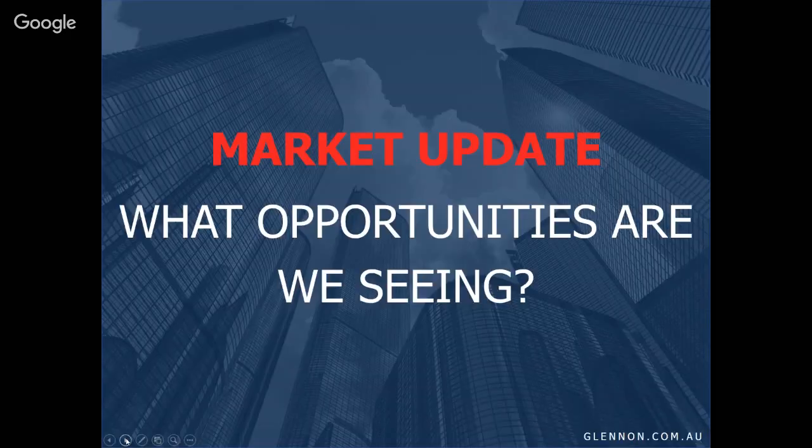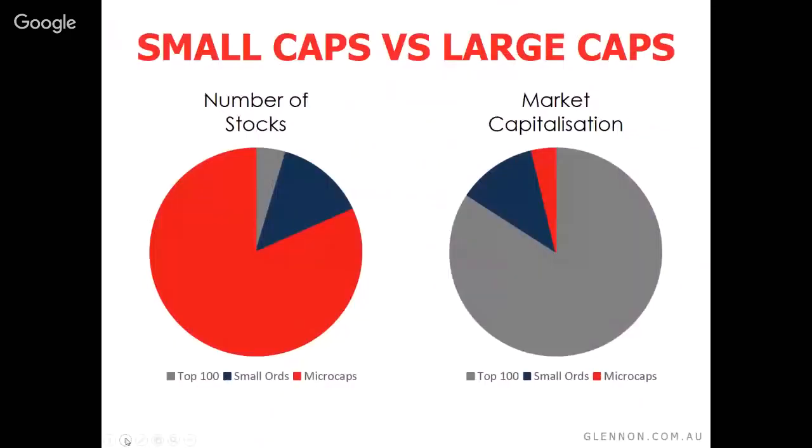So what opportunities are we seeing? Look, there's still a lot of small companies out there, especially in the microcap space where we play. The size of GC1 allows us to get in and out of quite a lot of companies. There's just under $50 million in GC1 that's investable, that allows us to get right down into the very small companies.